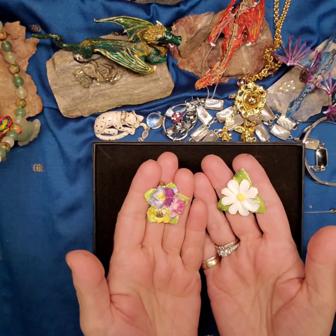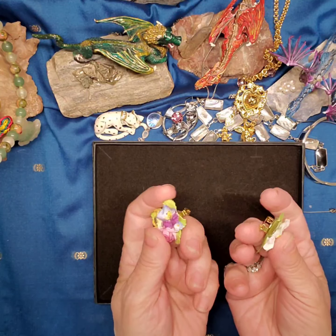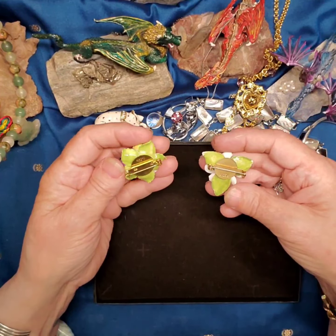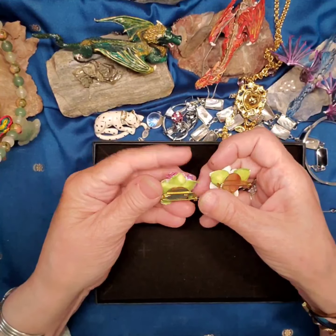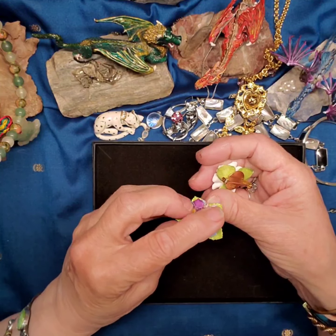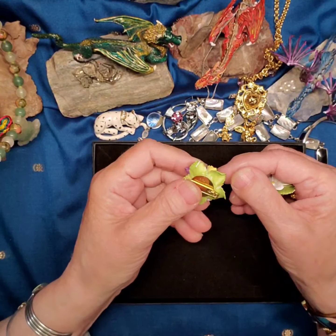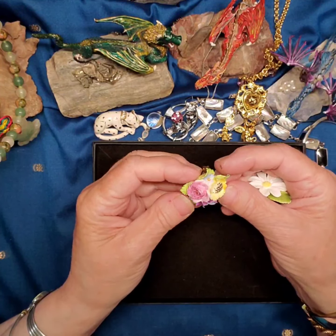So here's a couple of lovely, I would say bone china. They are definitely a ceramic of some sort, and it wouldn't surprise me. Both say made in England on them. And this one actually has a number that looks engraved, and it may have had the pin replaced, but they're both quite pretty. This one has a teeny tiny chip off of that leaf, but it's at the back. I can't see it at the front.